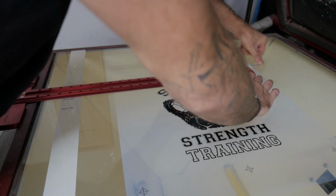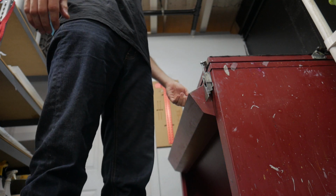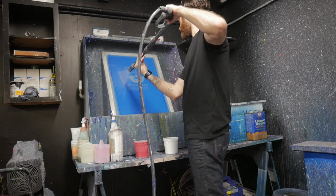Got that first screen patched up, and I just need to sit it out in the sun for a second. But first, I'm gonna start making my next screen. That's hard to do one-handed. Not gonna do any featured jobs today because everything's pretty much single color. So I'm not really sure what I'm gonna have in the vlog, but we'll play it by ear.